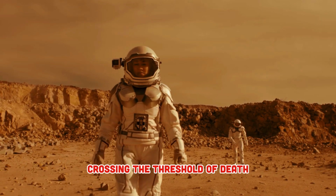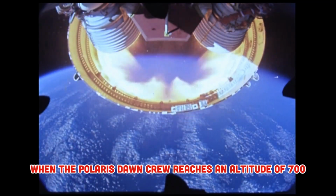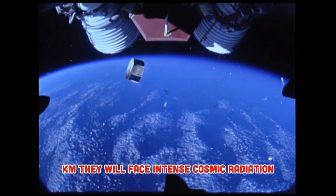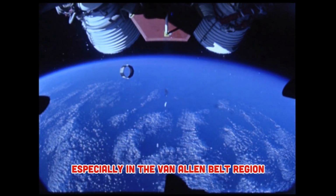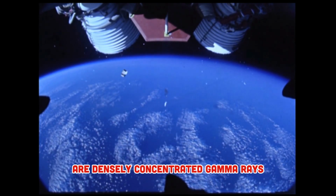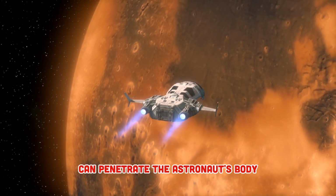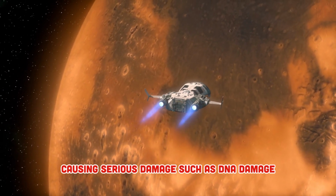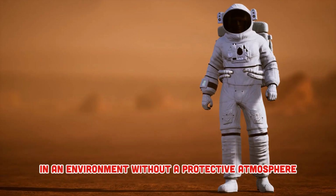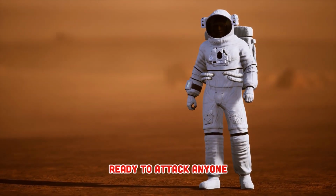Crossing the threshold of death, EVA suits and the challenge of survival in a sea of radiation. When the Polaris Dawn crew reaches an altitude of 700 kilometers, they will face intense cosmic radiation, especially in the Van Allen belt region, where high-energy particles from the sun and space are densely concentrated. Gamma rays, neutrons and other types of radiation can penetrate the astronaut's body, causing serious damage such as DNA damage, tissue damage and increased risk of cancer.